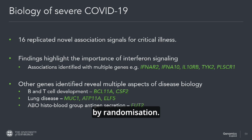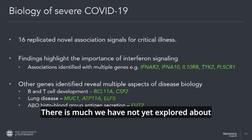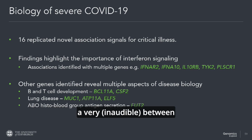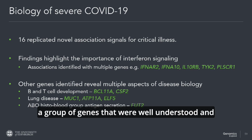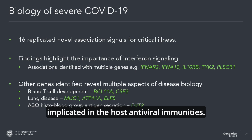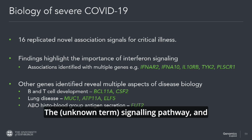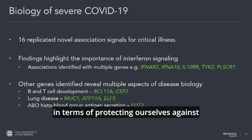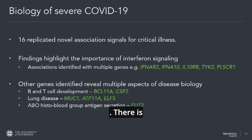One of the striking signals highlighted in this slide is that there is a fairly clear separation between a group of genes that are well understood and implicated in host antiviral immunity. So of course, the interferon signaling pathway and the OAS genes have well understood roles in protecting ourselves against viral infection. And there are 5 genes with broadly concordant direction of effect. There's always some uncertainty in predicting direction of effect from genetics alone, but they're broadly concordant, suggesting that less interferon signaling is associated with more severe disease.